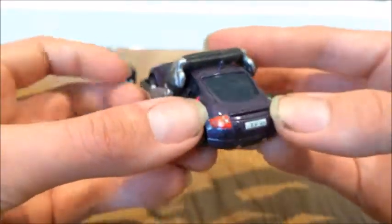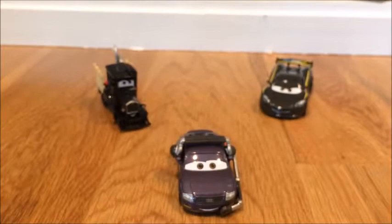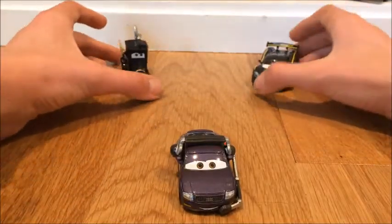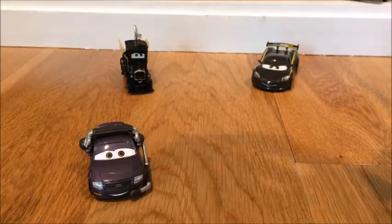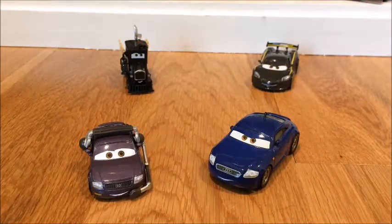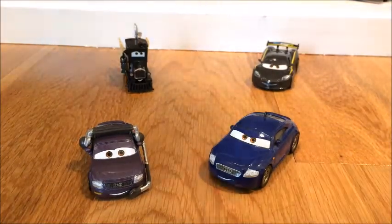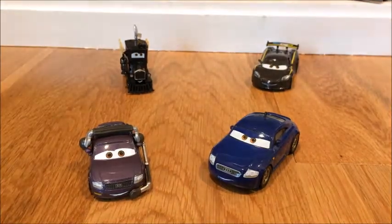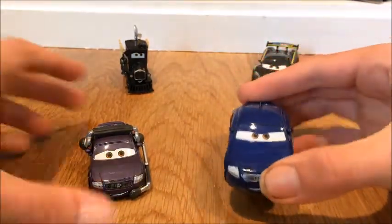His exhaust pipes. And he has brake lights. Good detail in the brake lights. And now let's compare him to some other cars. I am definitely going to compare him to another Audi that is called Sajan Korea, which must be some type of Japanese name. And he was released in the Airborne Adventures series in 2015.